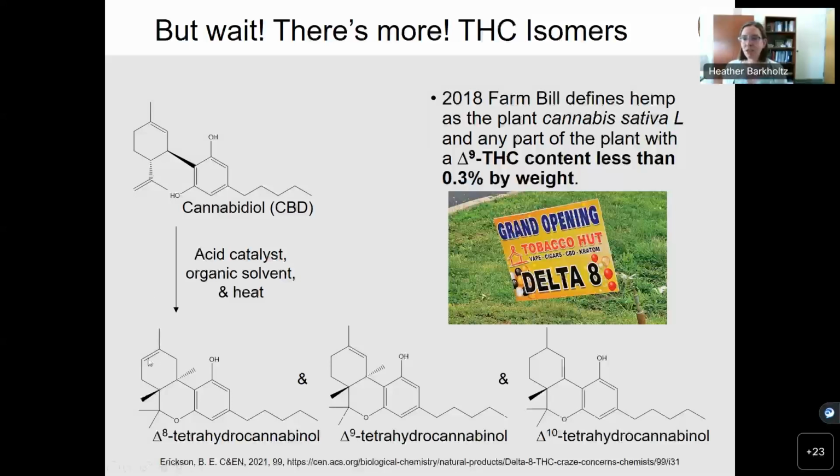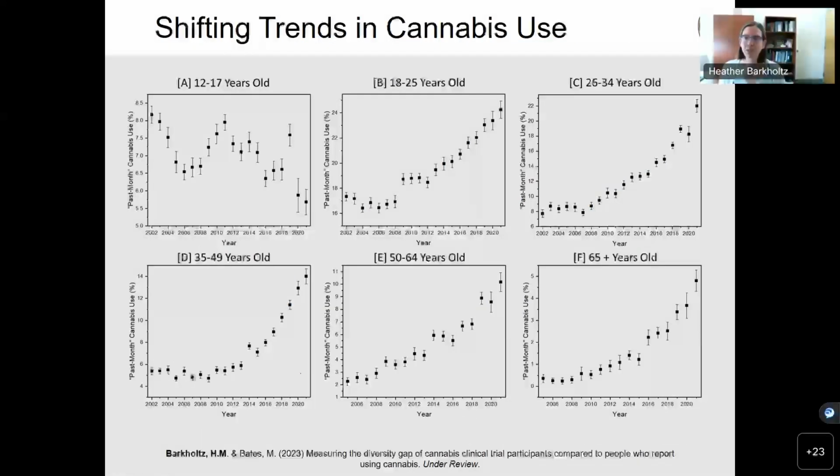And if you pay attention to where this double bond is moving, that's the only change in these chemical structures. So you can see why they're so challenging to differentiate.